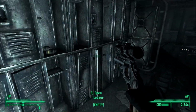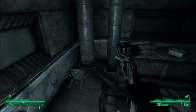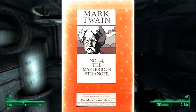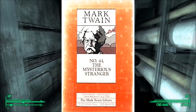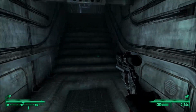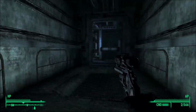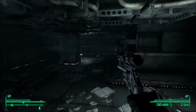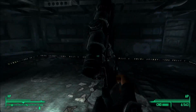He never finished this novel. It was about Satan, or as he called him, number 44, the Mysterious Stranger. It's something like that. It had to do a lot with the number 44 and Satan. And the Fallout Mysterious Stranger uses the 44 Magnum. So the Mysterious Stranger might be Satan, or maybe Satan's brother or something like that.